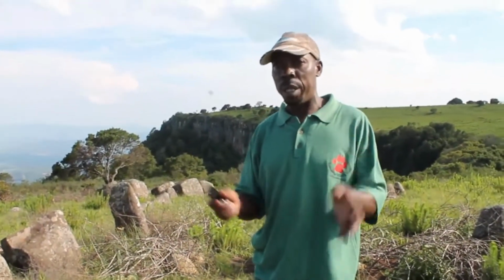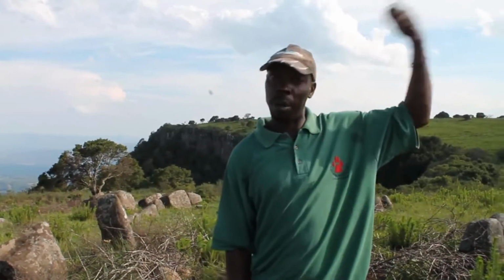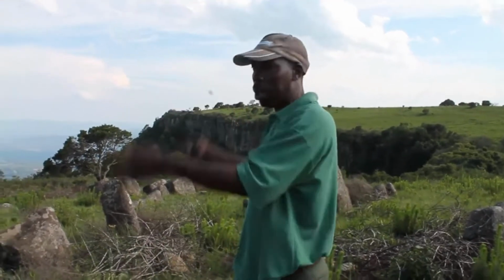And we started scouting for a natural dolerite patch as to where this might have been taken out from. We found it 1.5 kilometers outside of the reserve. So we assumed that whoever built the structures harvested the rocks from there, and he brought them here, and then started carving shapes like the stone man to build this.